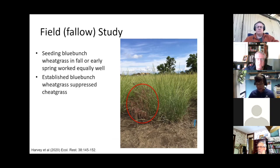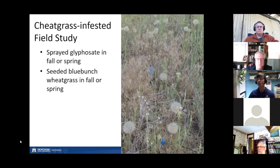So the final test of this idea was to take it to a cheatgrass infested field. And this photo on the right is showing part of one of our sites. The cheatgrass is all that brown grass growing here, but we also had a lot of western salsify or Tragopogon dubius, which is a weedy forb. So at 3 sites in western Montana that looked somewhat like this, we sprayed glyphosate in the fall or the spring to control the cheatgrass and other weedy species. And then we seeded bluebunch wheatgrass in the fall right after spraying, or in the spring right after spraying. And we looked to see how that worked out.